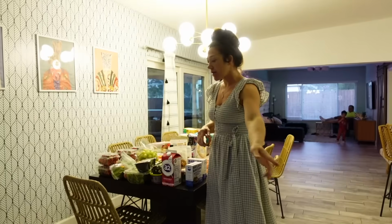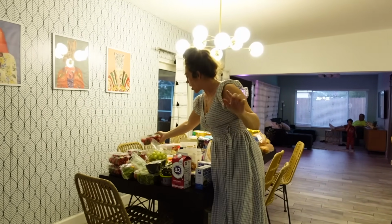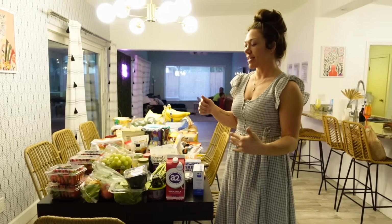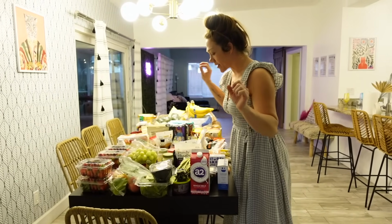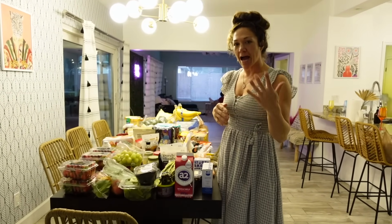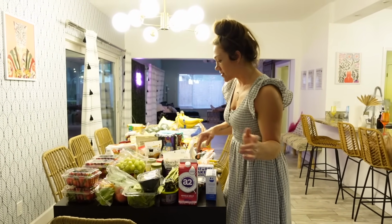So let's get started. First of all, I got a lot of fruit because if you have kids, you know they go through a lot of fruit. So let's see, strawberries, bananas, oranges, grapes, just lots of fruit. If you don't have a lot of kids, it might be shocking to see 6 pints of strawberries, 2 or 3 bags of grapes, over 20 bananas, apples, and yeah, they will eat that probably in less than a week. I wouldn't be surprised if that's all gone in 4 or 5 days.